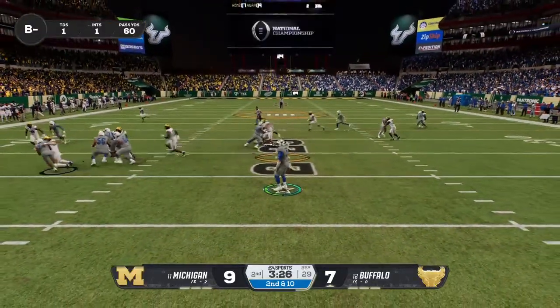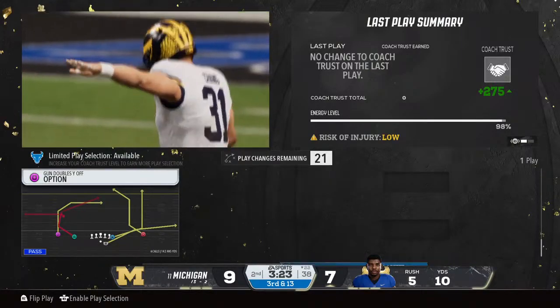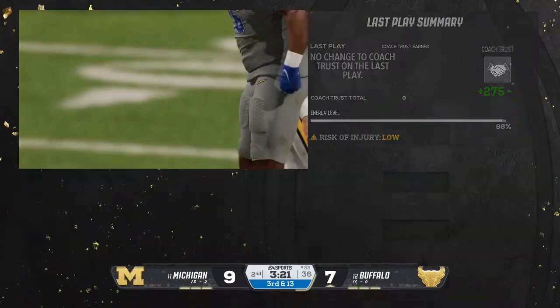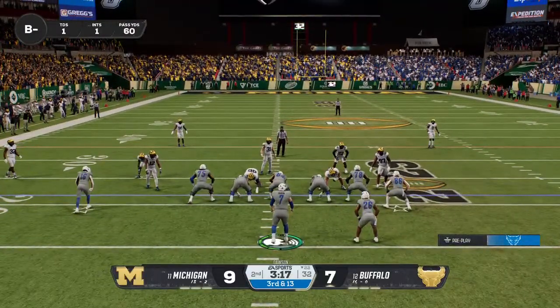Trying to flex the ground game here. Running back takes the handoff. Goes backwards, losing 3 yards there. That back just had nowhere to go. Got to give credit to the defense and their run fits on that play.